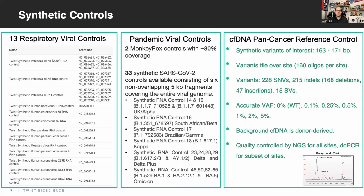And then we actually control and test the quality of this using NGS to make sure that all the sites that we put in there and made synthetically are there. And then we even digital droplet PCR it for a subset of the alleles and sites for the lower level, the 0.1, the 0.25, and the 0.5 allele frequency controls. So what we did is make essentially a really good high quality control for your needs that you could utilize for any cell-free DNA or liquid biopsy assay that you're doing.